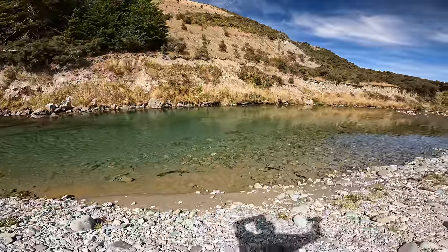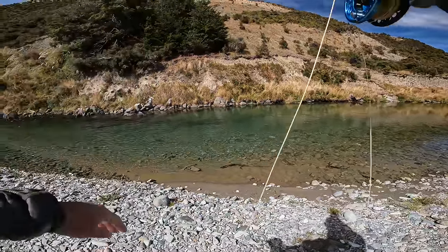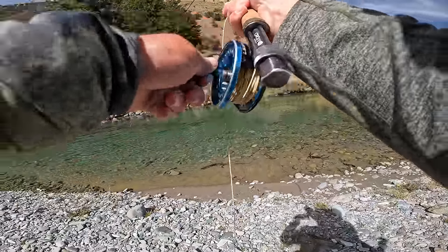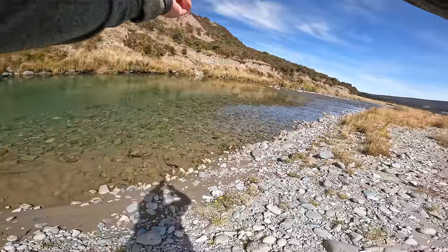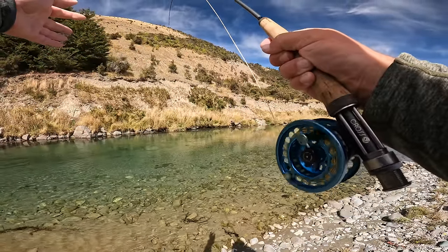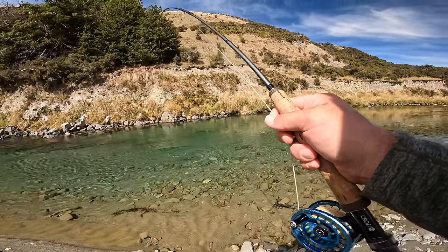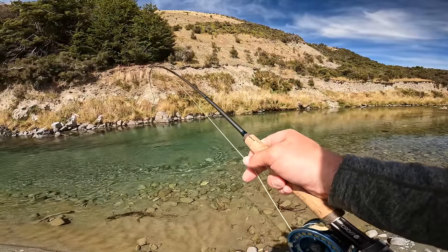Yes. This guy ate the blowfly as well. Oh, man, he's real. Pretty fish, not a huge fish. I'll take him. I will take him.